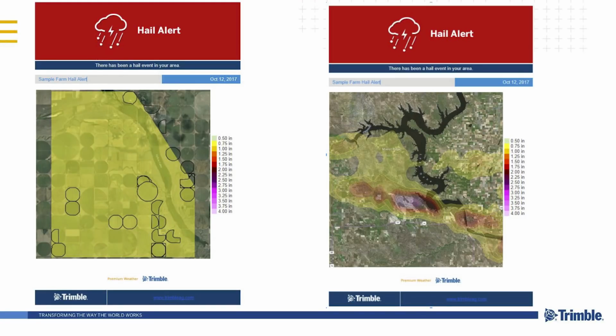In the US, their radar is a little bit better. The picture on the right shows the actual different hail sizes. So as it concentrates in the middle, you can get up to 3.5, 4-inch hail. So it's a pretty neat feature for guys who cover a large area.